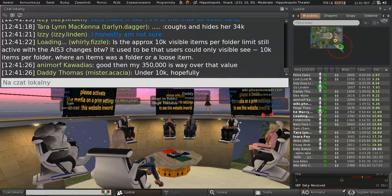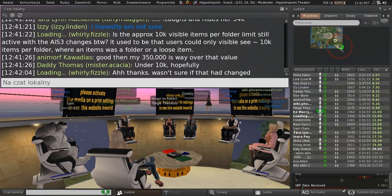No. With AIS, you can see everything that's there, if you don't time out your viewer while you're trying to load them. Okay. Yeah, not total inventory per visible in a... No, the problem is never total inventory size. That's not a big deal.